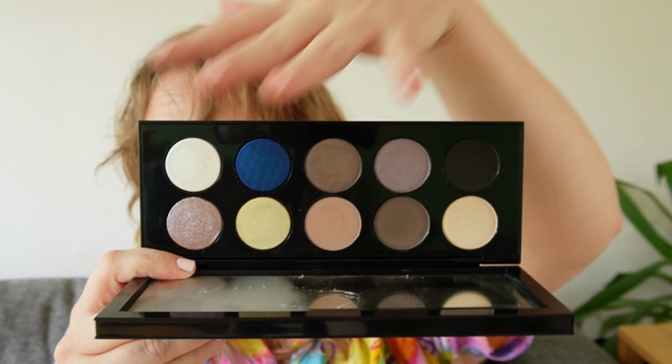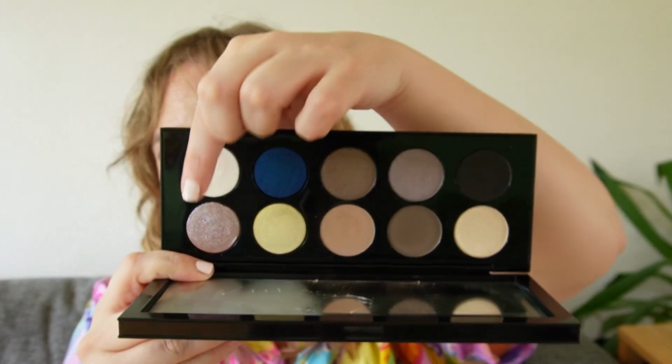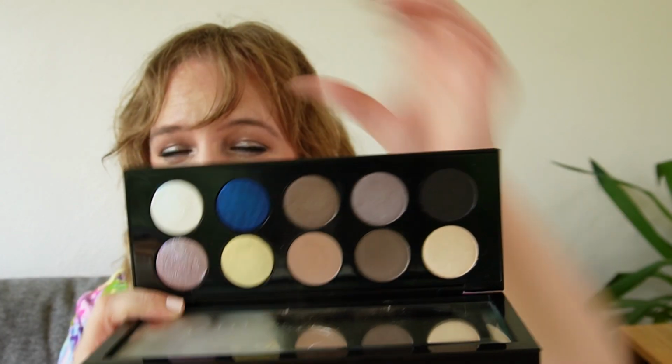I kind of ignore these 2 shades a little bit when I use this, but I love all the other ones. We get 4 of the special shades. This is lovely, this is lovely, this is lovely. I love this shade here, but also this, the pop of blue for the lower lash line. So stunning. It's amazingly good quality.